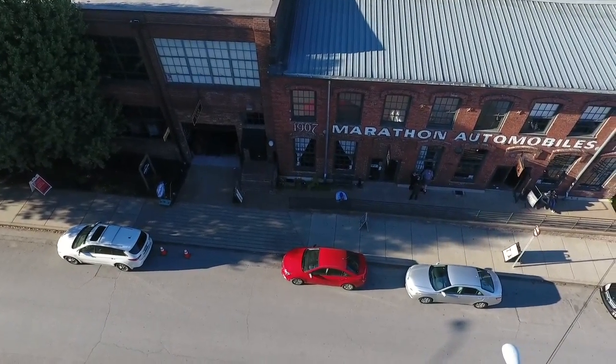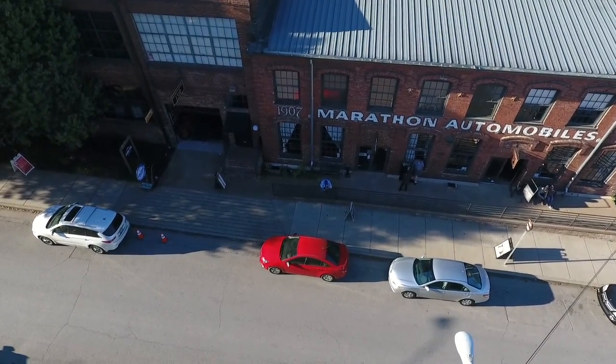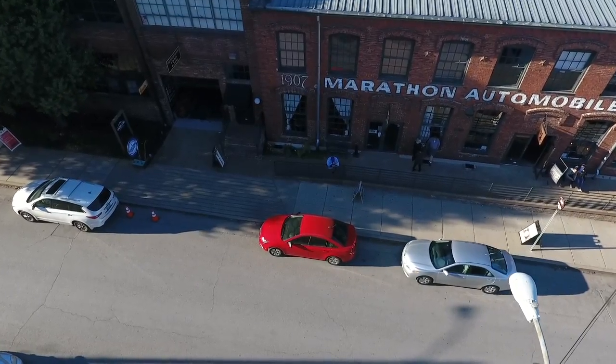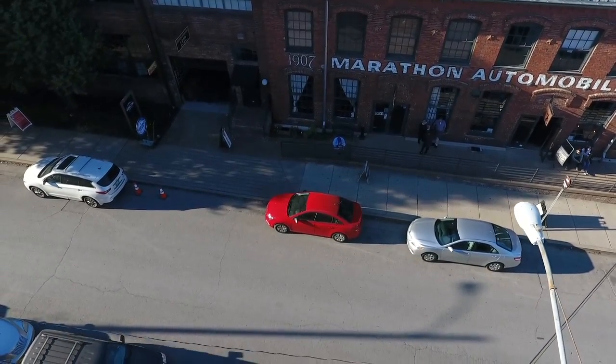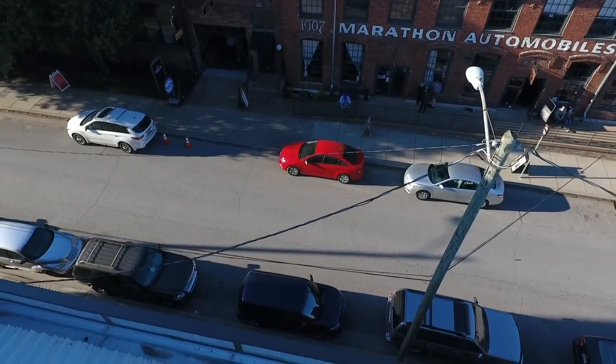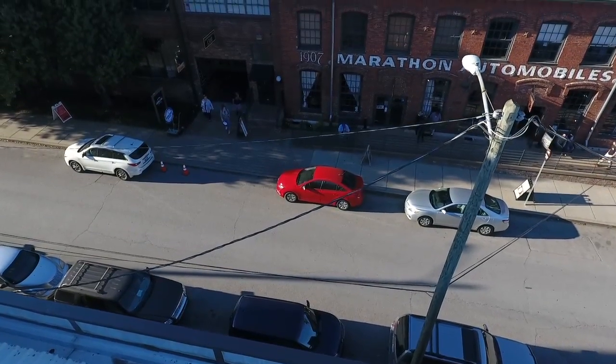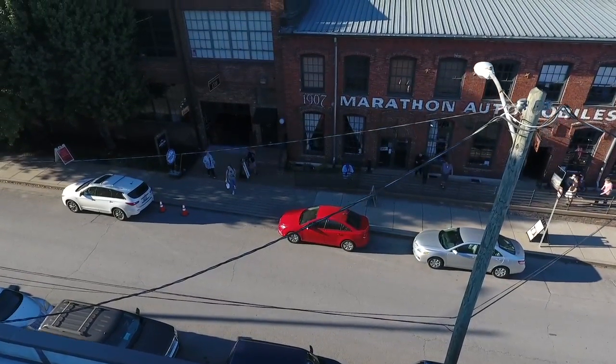So friends, this right here is Marathon Automobiles. We talked about this yesterday, and this particular part of the building is actually Antique Archaeology. This is where the guys from the TV show are. That building, the door to the right with the little car door in front of it, just under the word automobiles, that is the office for Antique Archaeology. You can actually go in there and buy things that you see on the TV show.